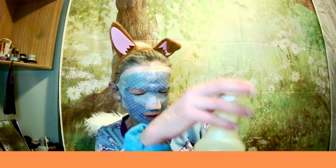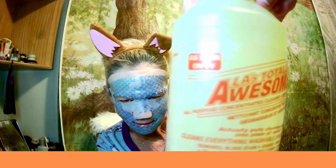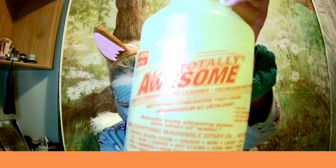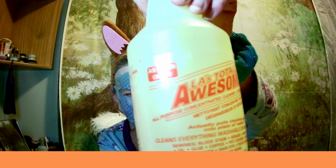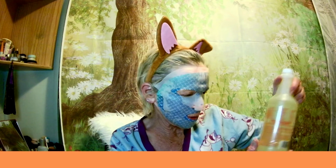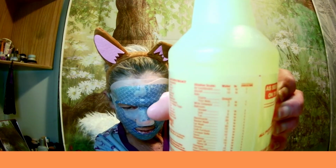Then I got this cleaner. Now, I don't know if you guys have this down there, but I'll tell you what, I find this cleaner the best for everything. Literally everything. And I actually use it to clean my cab with, but it's good for everything. And you can use it straight or dilute it. And it's got all the measurements right there on how much to dilute. So yeah, that's a pretty good deal.